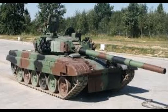Poland's PT-91 Twardy was an upgrade of the T-72. It has a 125mm D81TM smoothbore gun and explosive reactive armour and more effective gun stabilisation.